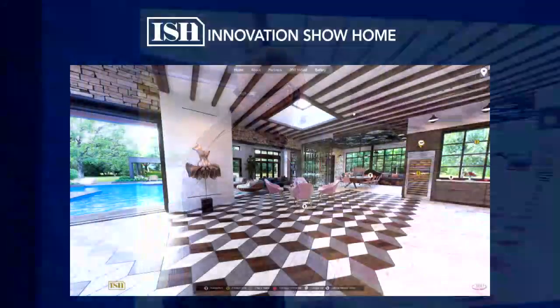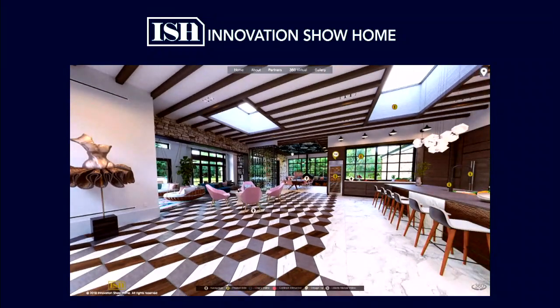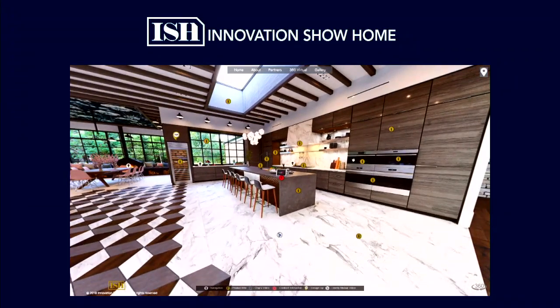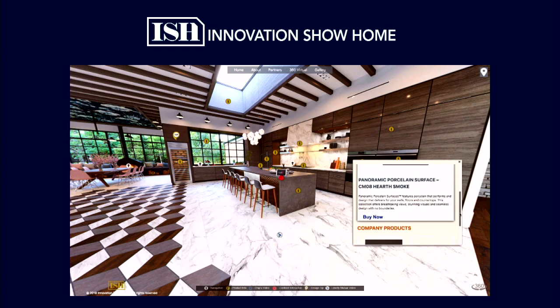Sound good? All right, this is just a real quick kind of interactive of what this actually looks like on your cell phone. So if you go to innovationshowhome.com, you're going to be able to see what this looks like. So you can actually spin around just like this, and you can see there's different navigation points, tip segments, even little hot spots to where if you're in a real show house, you're not allowed to touch anything, and we love to touch stuff, right?